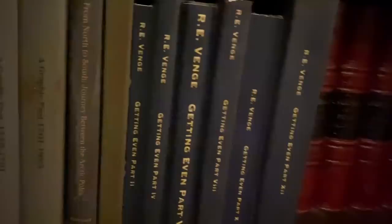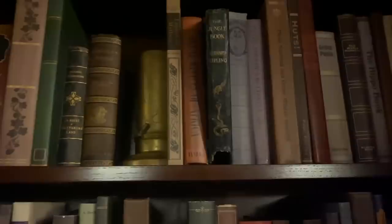Let's see, I've seen a bunch. Oh, Is This Deadly by Mort Al. Hilarious. Getting Even Part, etc., etc., but they're all by R.E. Venge. Revenge. A couple of other findings. You know, on the magic bookshelves, you have to pull one book and that's the one that triggers it to open. Can you see which book it is?